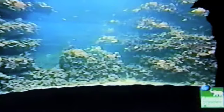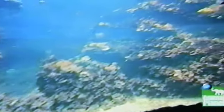One small error in temperature, one miscalculation in chemical makeup or species compatibility could destroy the entire project. But Burgers was up to the challenge. And while it took nature 180 million years to create the world's oceans as they look today, amazingly, they were able to engineer this ocean in just 6 months.